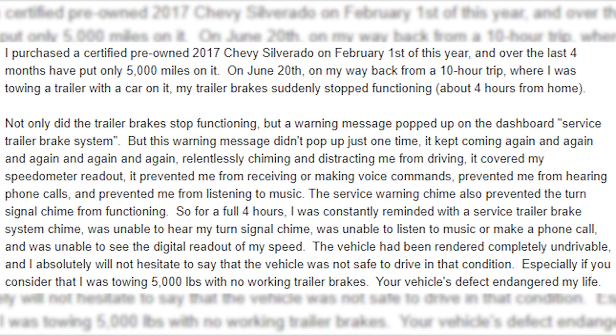On June 20th, on my way back from a 10-hour drive where I was towing a trailer with a car on it, my trailer brakes suddenly stopped functioning about 4 hours from home. Not only did the trailer brakes stop functioning, but a warning message popped up on the dashboard, service trailer brake system. But this warning message didn't pop up just one time.